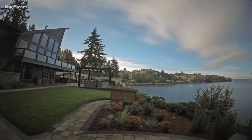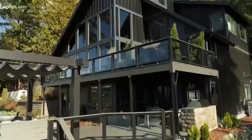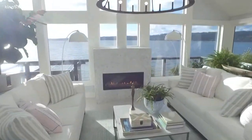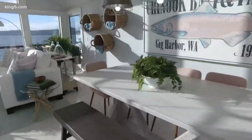It's not the only new and cool thing you're going to notice around here, because HGTV has restored a home, and that also can be yours for free. Some people can buy their dream home, but this dream home in Gig Harbor could be yours for free. This is the very first time that HGTV has ever done a home in Washington. So it was our first time and we were all equally as excited.